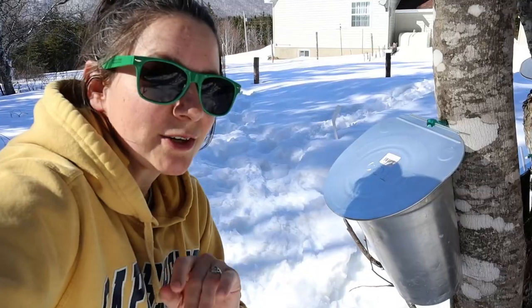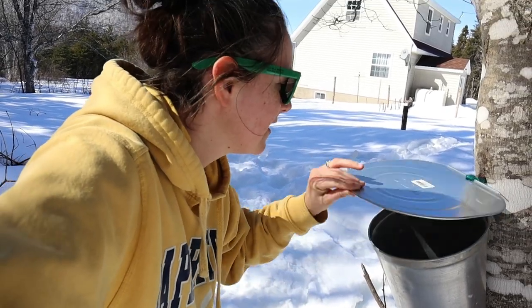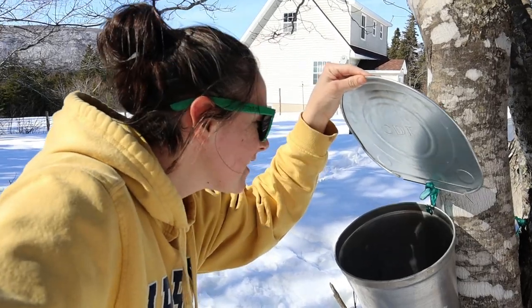Right, so as you saw earlier, we had our maple syrup from last week, and a lot of people, if they don't deep freeze it and process it all at once, they'll process it every 7 days because it will go bad. And, oh, I think there's kind of a lot. I haven't been checking every day, Dominic has, but here.